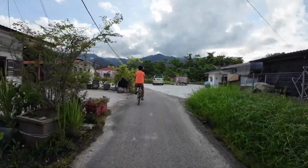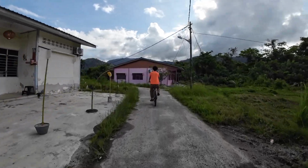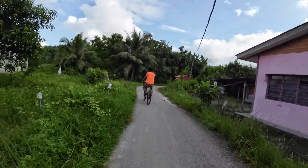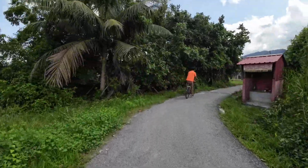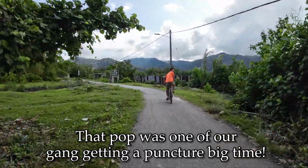It's amazing, you just cycle along and then all of a sudden you go past a tree with lots of exotic looking fruit on there. I think they're mangoes that we just passed there. But it just seems so exotic when all you see back in England is maybe some blackberries, apples, pears.